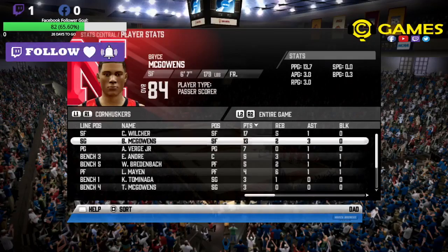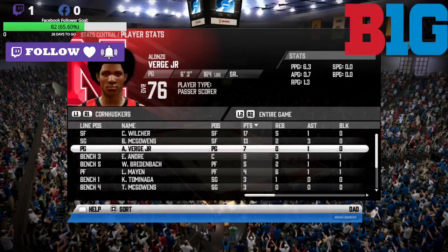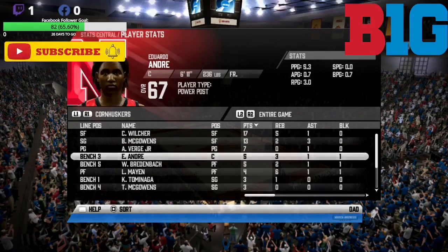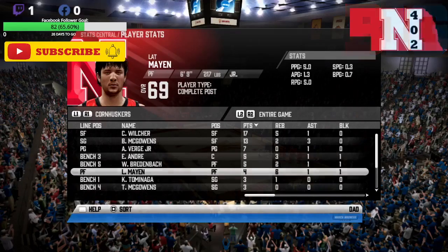Wilker was 17, Gallons was 13, Burge was 7, Andre off the bench for 5, Brendan Bach for 5 off the bench, Lat Mayan 4.